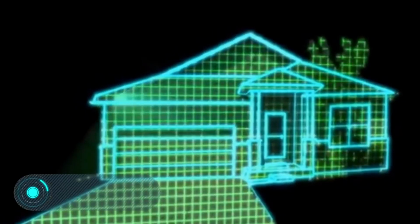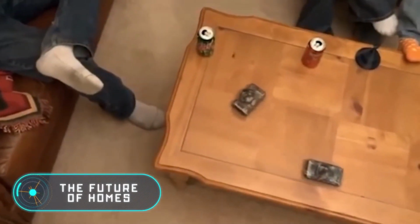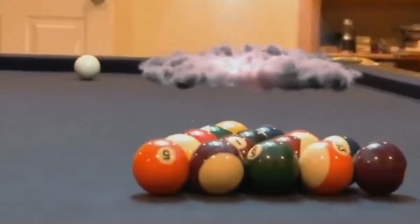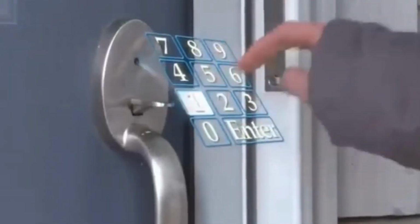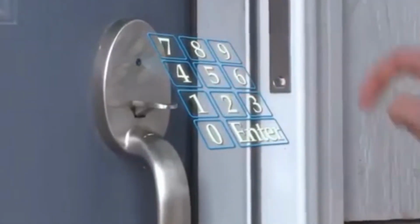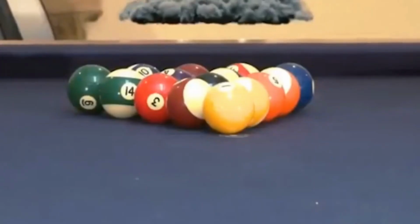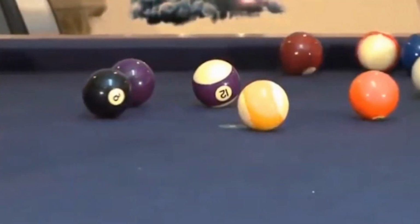The future of homes. This exceptional, fully intelligent house model is under development, and it's for now only a concept. According to the manufacturer's idea, the house of the future is a practically isolated virtual castle, which can be activated only by the owners of the house.